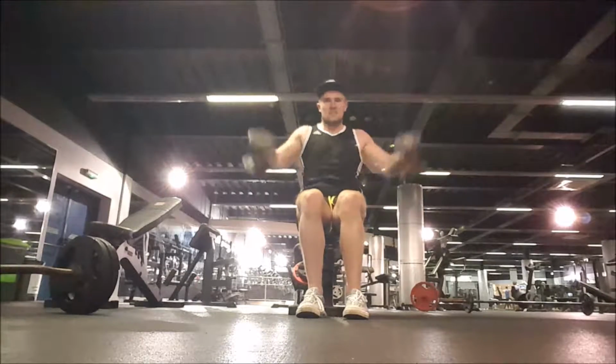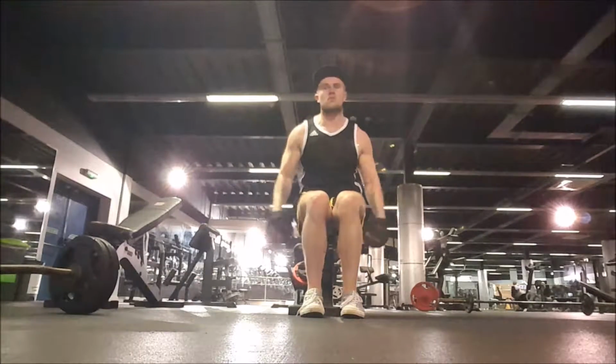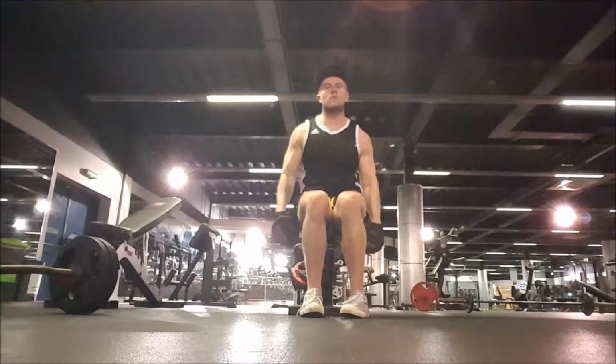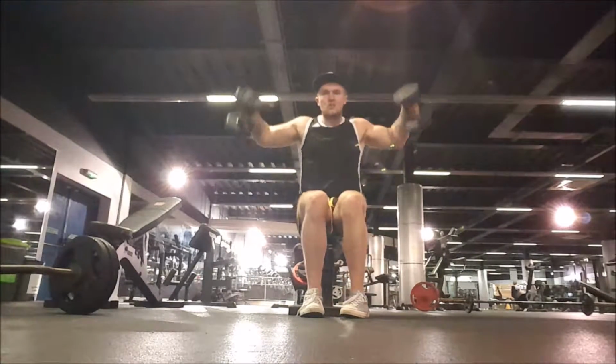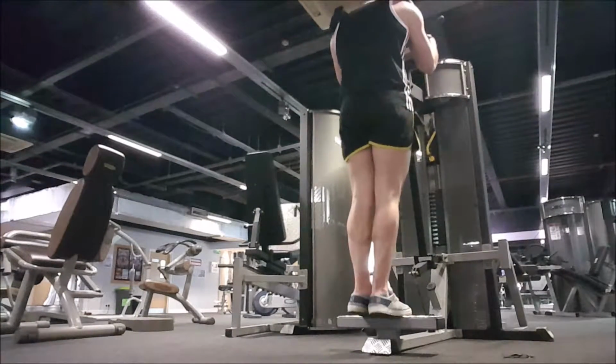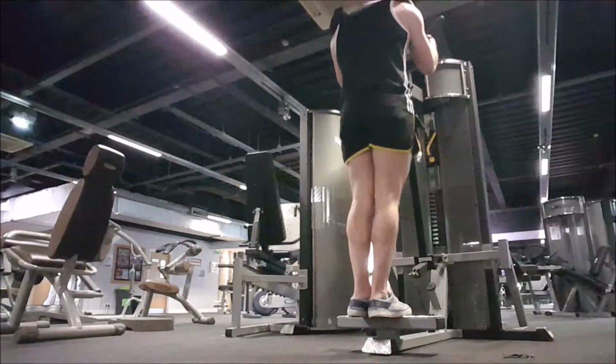Then onto seated side lateral raises. Did a total of around 5 sets. Heaviest dumbbell I used was 15k, so that's about 30, 35 pounds. Nothing too heavy. Standing calf raises. Did about 3 sets. I'm pretty new to these, but I keep it pretty light.